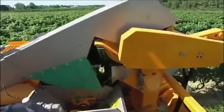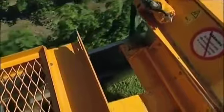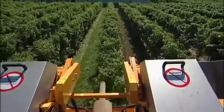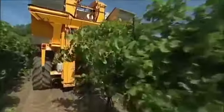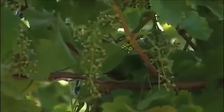I just drive along the vine. The grapes are knocked loose by the wiggly fingers. And the vine goes out the back. There are the grapes. I don't hurt the plants in any way. Sometimes I pull off a few leaves, but that's no problem. I can separate the leaves from the grapes. No grapes here. Got them all. Another row picked clean.